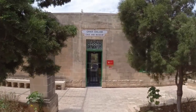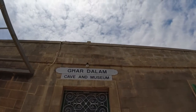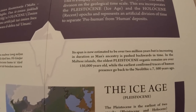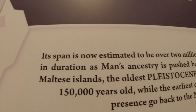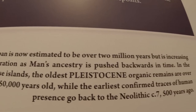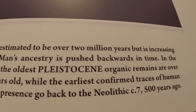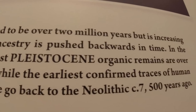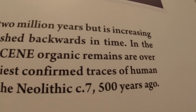And I have now arrived at Gar Dalam Cave. So this is a very, very old cave. Its span is now estimated to be over 2 million years, but is increasing in duration as man's ancestry is pushed backwards in time. In the Maltese islands, the oldest Pleistocene organic remains are over 150,000 years old, while the earliest confirmed traces of human presence go back to the Neolithic 7,500 years ago.